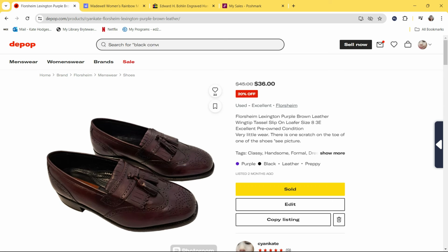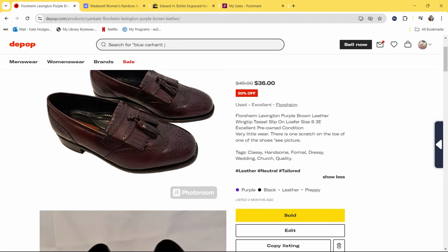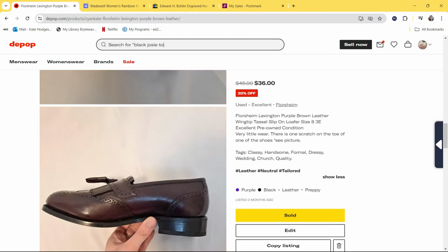It's this pair of Florsheim Lexington purple brown leather wingtip tassel slip-on loafers, size 8, 3E. Not sure what that is. I think that might be the width of the shoe. In my tags, I put classy, handsome, formal, dressy, wedding, church, and quality, as well as neutral and tailored and preppy.